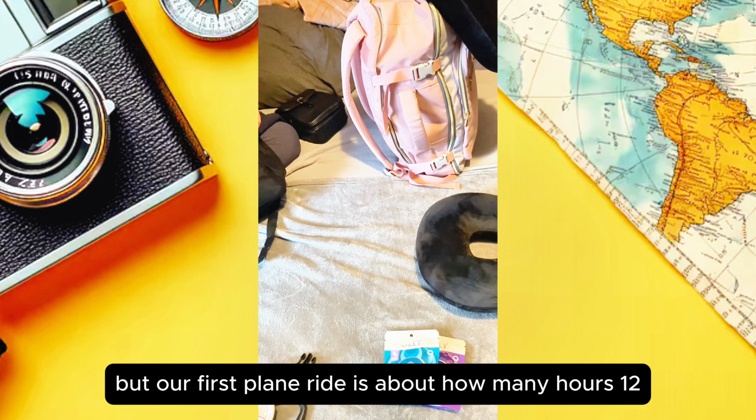Now, of course, gotta take a manga with me. Gonna be taking Death Note with me so I can read it on the plane. Definitely want to get done with this book. Let me know in the comments if you've watched Death Note before. It's an anime, pretty good.